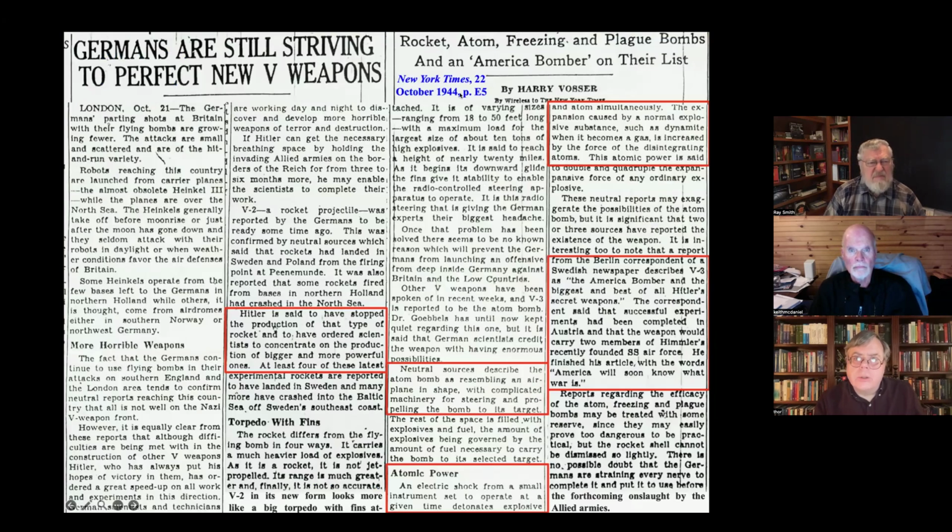Here is an article from the New York Times from October 1944, so well before the end of the war. And this article is amazingly insightful. So the New York Times reporters were on the ground in Europe. They were talking to Allied officials, investigators, and they used anonymous sources, but extremely well-informed sources. And so according to this New York Times article, Hitler had ordered the rocket program to shift from the standard A4 to building much larger, much more powerful rockets. And it describes these rockets as looking like an airplane in shape. In other words, these rockets had wings.